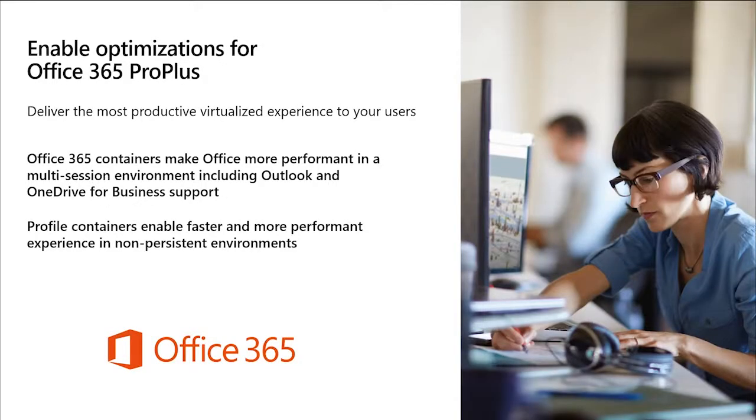Another differentiator is the optimizations for Office 365 Pro Plus. We're able to, with Office 365 containers, make Office more performant in multi-session environments, including Outlook, OneDrive for Business, and other Office applications. Profile containers enable faster and more performant experience in non-persistent environments. So what does that mean? Essentially, you can reduce the number of images that you deploy in WVD and dynamically attach Office applications. Furthermore, in the marketplace in Azure, we have pre-built WVD images with Office 365 already contained in them.